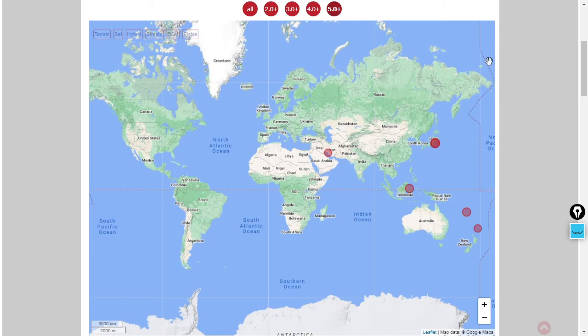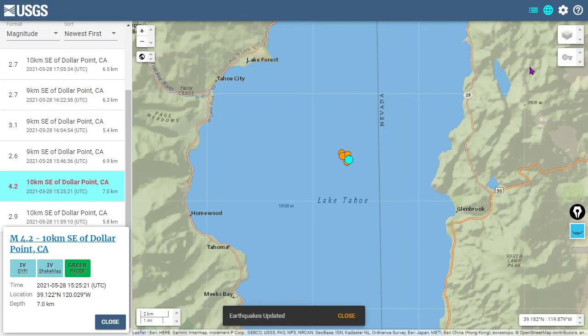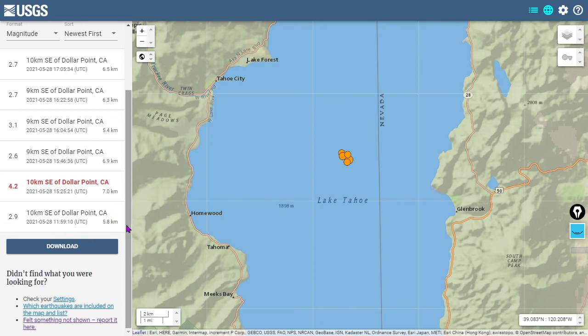Also, we saw some earthquakes in the middle of Lake Tahoe. And there they are, including this 4.2. So right near the California border there in Lake Tahoe, a small earthquake swarm, the largest of which appears to be this 4.2 magnitude. Leave us a comment if you felt that quake.